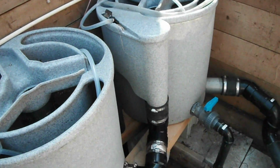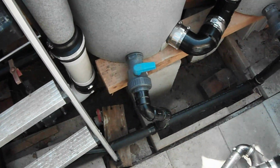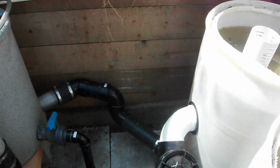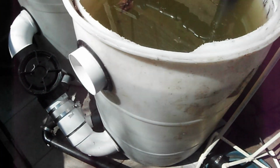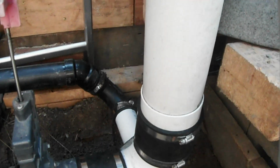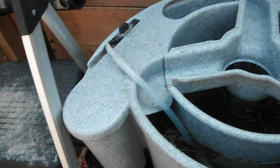It has now been a week since I reconfigured the filter system, and I'm very pleased to say that not one leak has been detected, which is awesome. I was expecting the possibility of something somewhere with the connections that I put in, but everything is looking just great, so I'm extremely pleased with that. And even down at the bottom where the drain connects to the EasyPod filters, everything is looking just great.